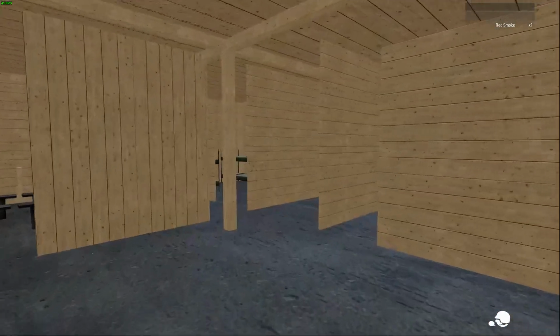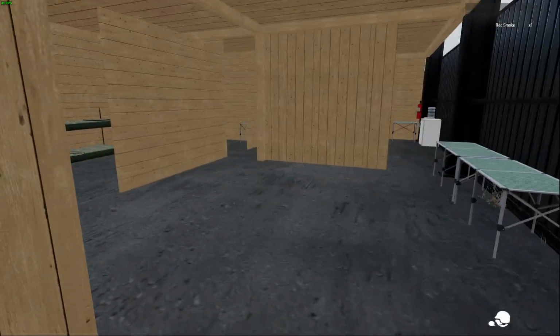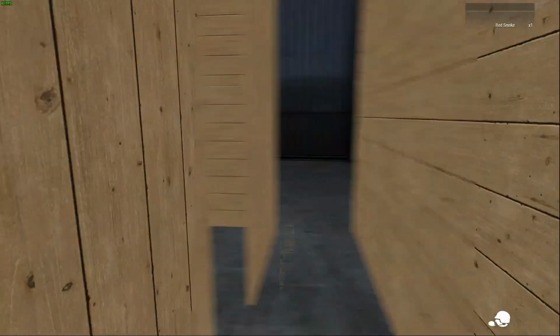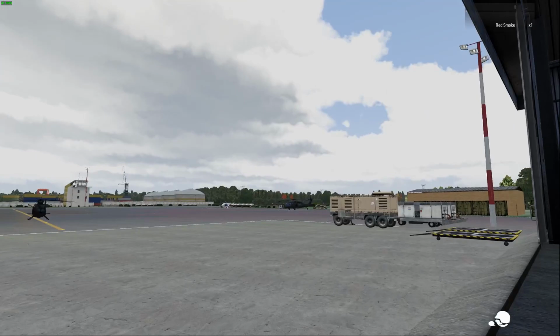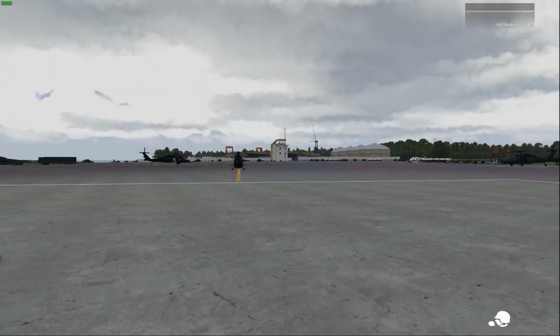Here's a little office. I wanted to take you on a tour of this interesting Arma map. Here's a pilot's briefing room, ready room, bunk houses, and this leads out to a hangar. Here's a hangar, a secure hangar with secure items, as you can see, in a secure location in the continental United States. This is Harvey Point.